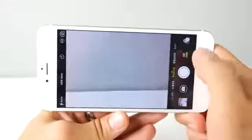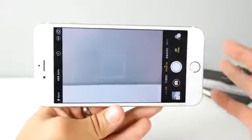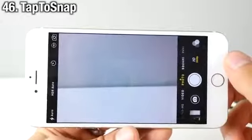And there's a lot of settings in here. You can add levels, filters. There's a lot of functions added with Camera Tweak 3, and all around, it's a great way to begin customizing the camera application. Now here's Tap to Snap.